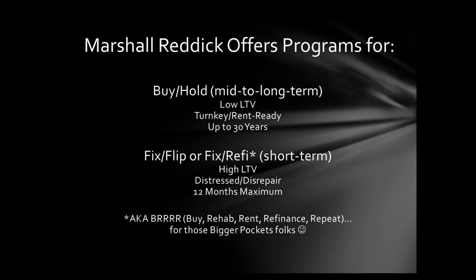So I've got an asterisk there by the fix and refi, also known as BRRRR, for all of those BiggerPockets folks out there. Right? So there's a lot of people who desire to try to buy distressed, maybe use a hard money loan to do that, rehab the property, then rent it out, and then refinance it with a private or a conventional loan if you can do it, and then repeat that. So the goal in that is to get into rental property for much less down than the traditional 20 or 25% with a conventional loan, or 40% with a private loan. We'll talk a little bit more about that. I have a case study further along in the presentation.